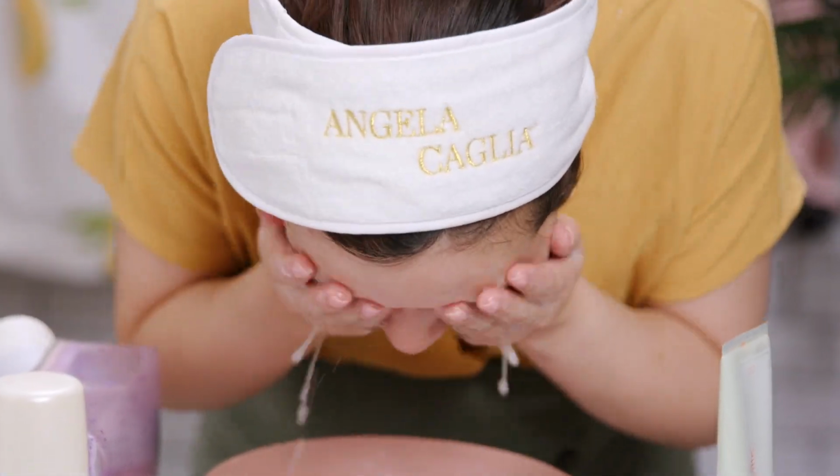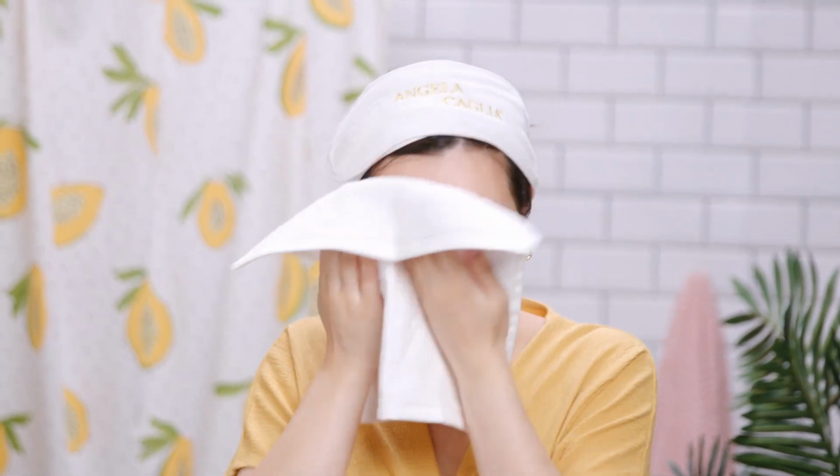After a good minute, I just rinse it all away. And then pat dry. Super important. You don't want to rub and tug on the skin. Perfect. Clean. So this is my Mecca skin, all fresh, clean, comfortable, not tight, which is really important for me.